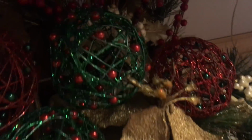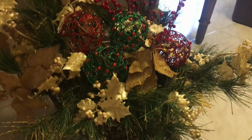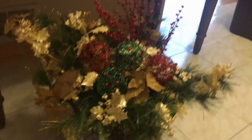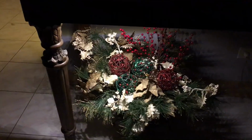I'm doing this in parts, but you might remember this was under all of this. This bugged me, but I added, maybe I did show you yesterday. Here, I'm gonna take it out into the light. I added those filler balls that are kind of glittery, and I found some red sprigs. And so now I'm quite a bit more happy with this. So back underneath it goes.